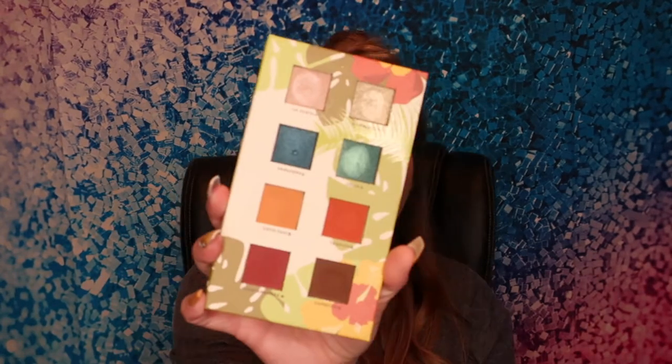So the first one is the Alamar Cosmetics palette. This is the Reina del Caribe Eyeshadow palette volume 1. I got this in a BoxyCharm box, but I really was drawn to these four down here, and also this very beautiful blue one, and this one right here is just a beautiful, beautiful color. I don't know if you can see that. That one was a beautiful color.